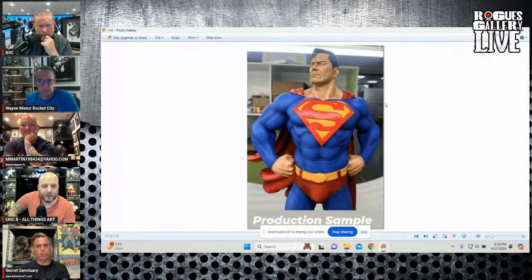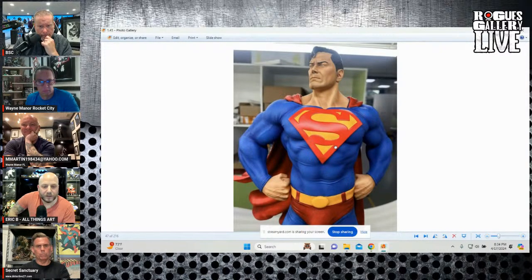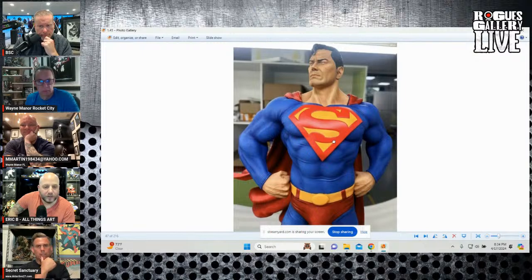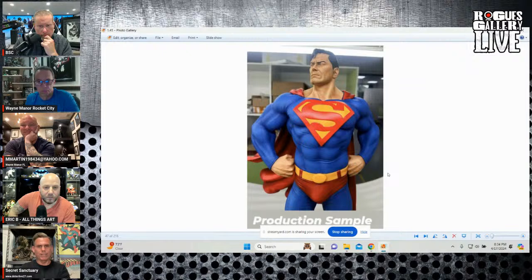Yeah, that one's supposed to. I'm going for the light blue, which also has the smaller chest insignia. Yeah, and this is not my favorite portrait, but I can't wait to get the piece. Yeah, it's going to be awesome.